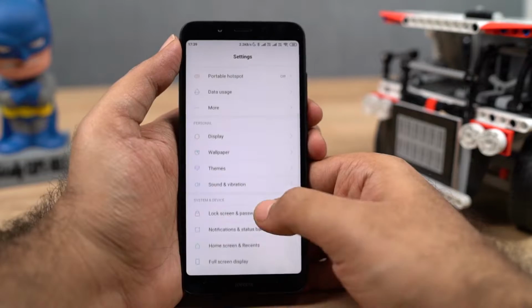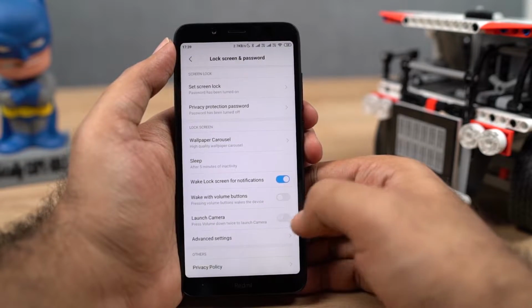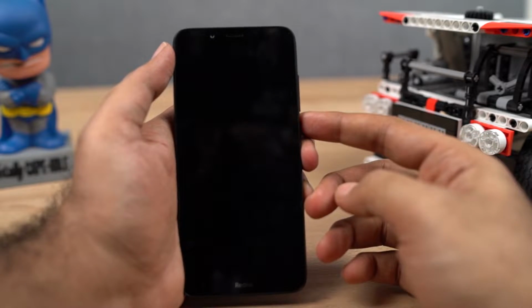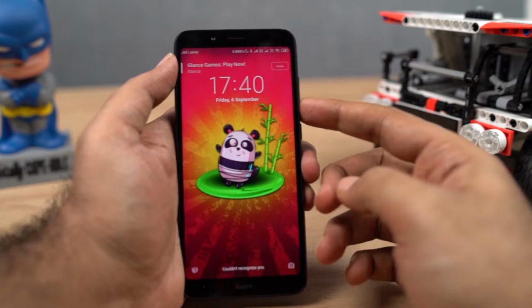Another way to open camera application is from the lock screen. Now once you enable this feature from lock screen settings, on your lock screen you can press the volume down button twice to quickly open the camera application. Well, that's a feature and it works, but personally I still like to use the power button.